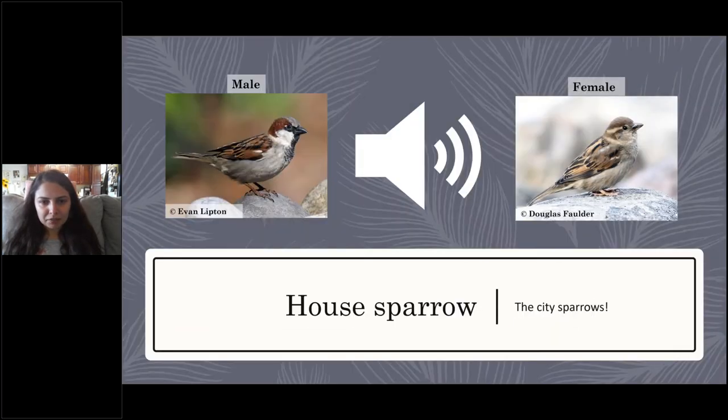And here we have the house sparrows, also called the city sparrows. You'll find them in very urbanized areas or in parking lots of a grocery store. The males have a black throat and some streaking on the wings. And the females do not have a black throat, but they still have the streaking on their wings. Let's listen to what they sound like.